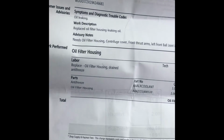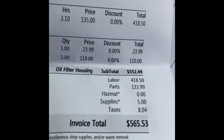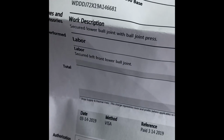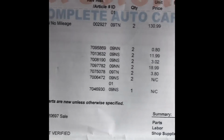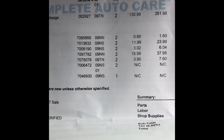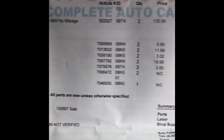After a couple months, the tail light went out. And look at how much it ran. The oil filter housing, you know, went out. And it was to secure the lower ball joint. Ripped through all the threads, so I had to replace the tires. You know, I got radials on it, and it's still struggling. The thrust arm bushing. And muffler delete.